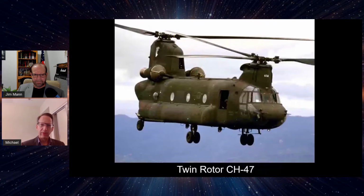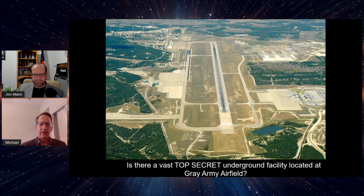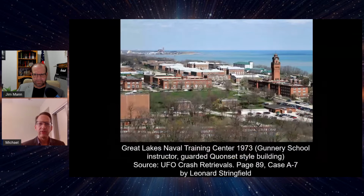So let's move forward here. This is just an example of the type of helicopters that are seen constantly coming out of these facilities here. Is there a vast top secret underground facility located at Gray Army Airfield? I think we can say yes. I think we can say there is.